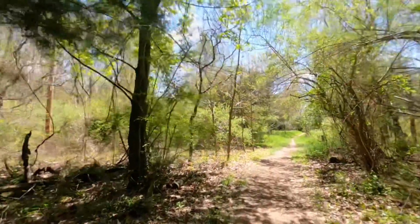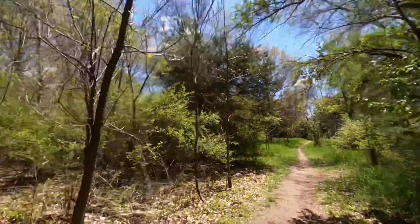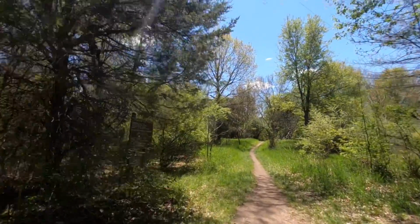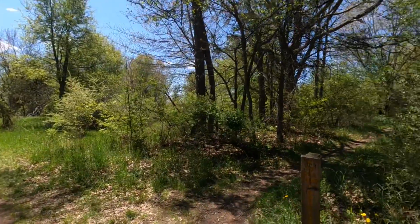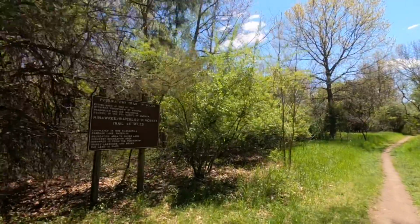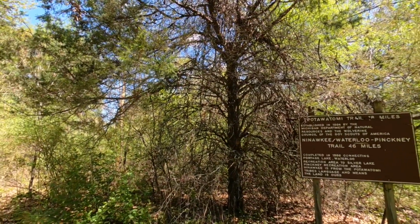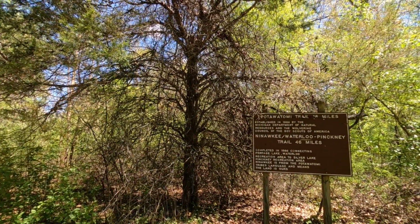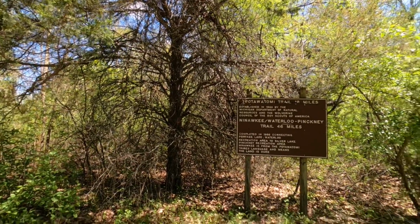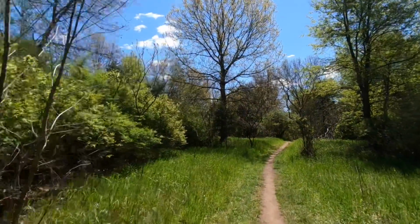All right, it's 1 o'clock, so I'm making really good time today. And here is the sign and the Boy Scouts BSA camp sign right there. That trail goes down there. And then here's the sign for the Potawatomi Trail, 18 miles. And then there's a Ninawaki Waterloo Picnic Trail, 46 miles. Sweet. So we don't have much further to go now.